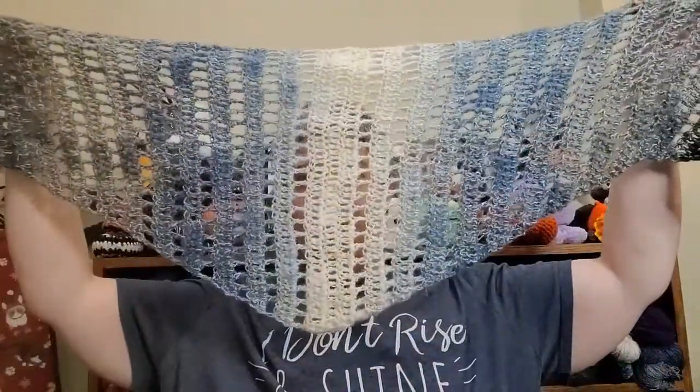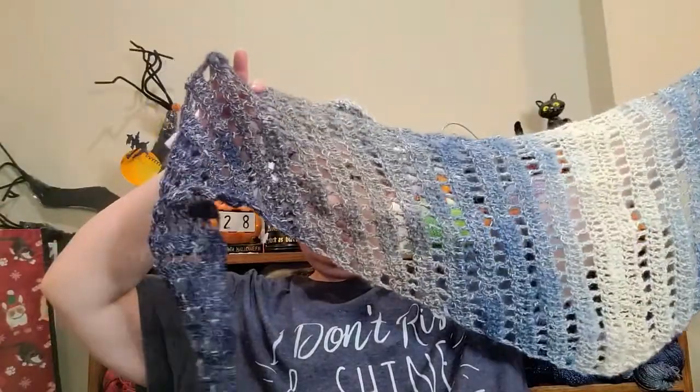Anyways, I have an actual pattern for this one. They call it a shawl. It's the Fire and Ice Shawl by Underground Crafter. And I love how it turned out. It's so pretty. Oop, that's the bottom. This is so gorgeous.